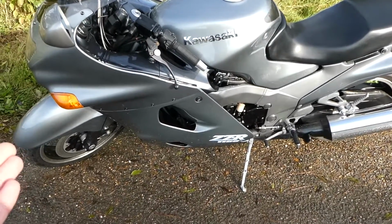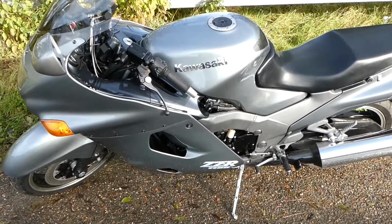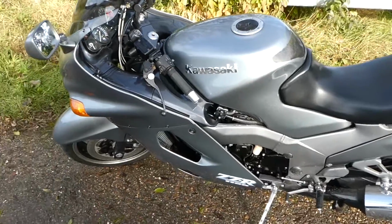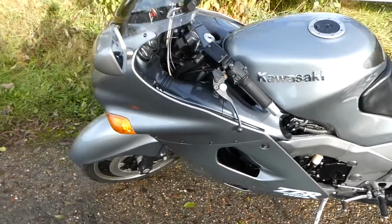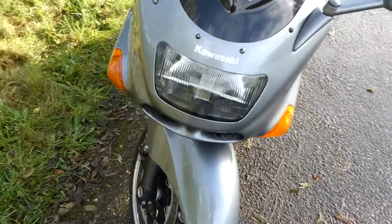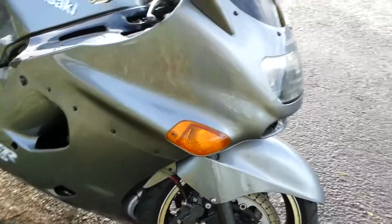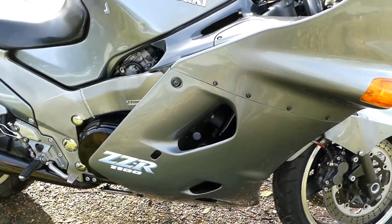But yeah, this is my new, to me, 1997 Kawasaki ZZR-1100D. I believe there is a difference between the C and the D models, but you can Google that and you'll find it. It's quite easy to find the information. But yeah, I just thought I'd do a bit of a walk around and talk about the aesthetics of the bike and also some of the other things that have been done to it. Not by me, but by the previously mentioned Head Race before I got the bike.